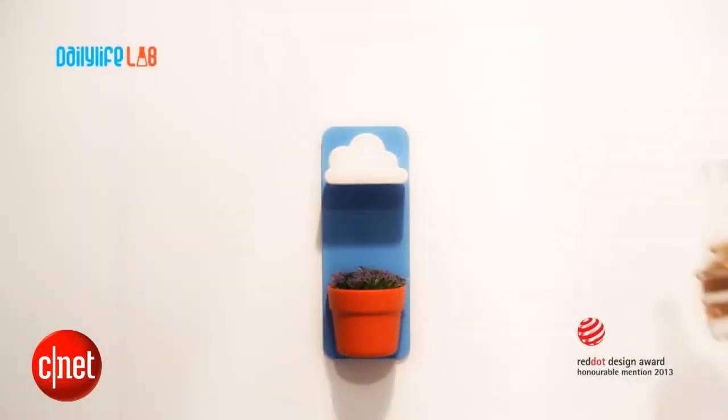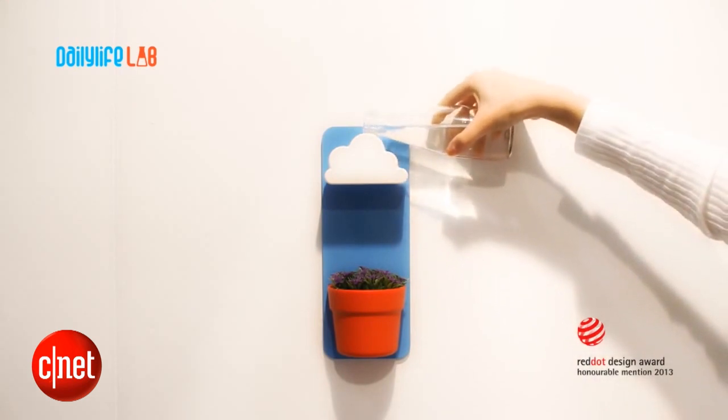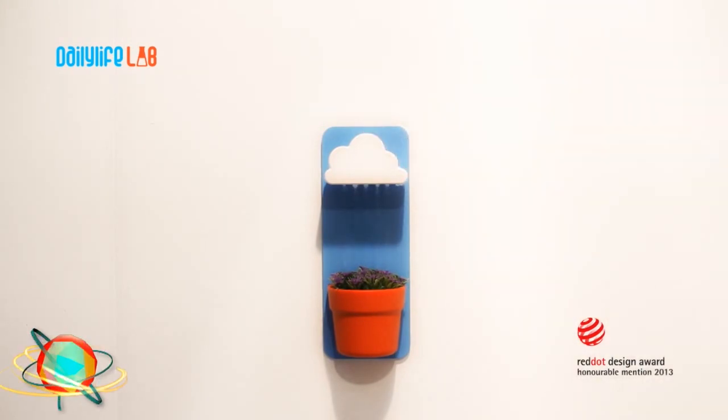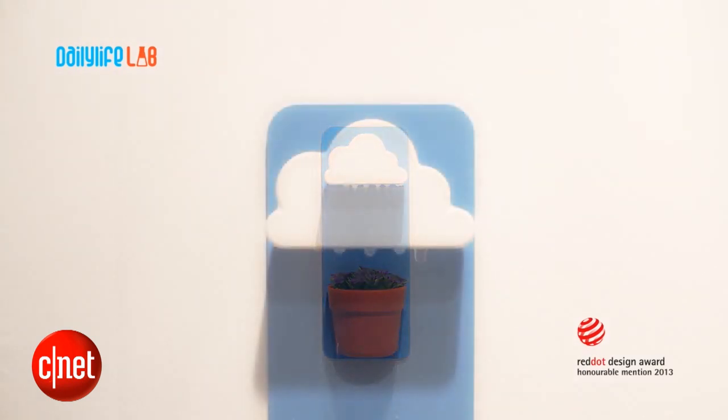And then there's a little sponge inside this cloud. We have a video of it. You can see when you pour the water in there, it looks like it's raining onto the plant because it spreads out the water so it doesn't look like one constant stream. It just trickles down into it. It looks like it's raining right onto your little plant. It's super cute, and it's basically you mount it on your wall, and then you have a little planter there.